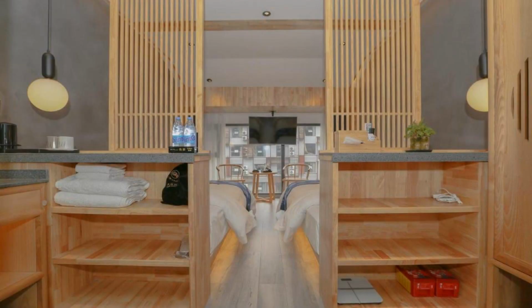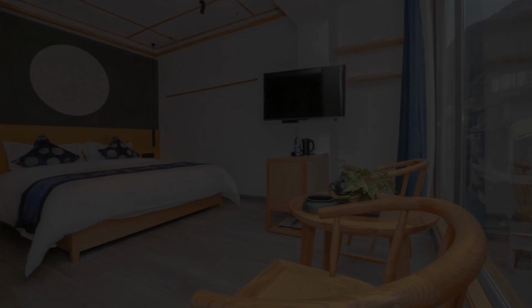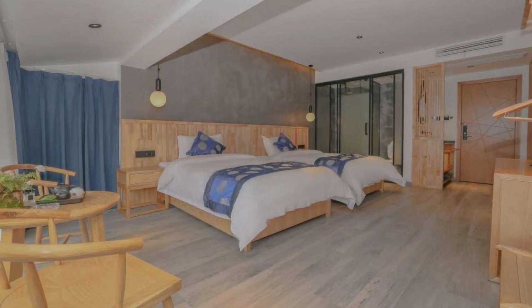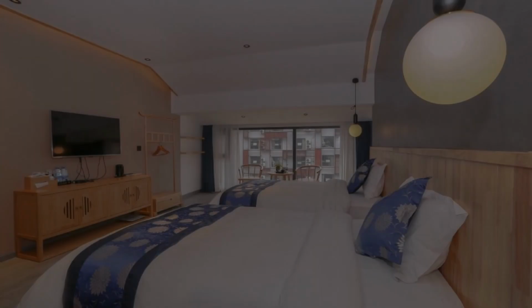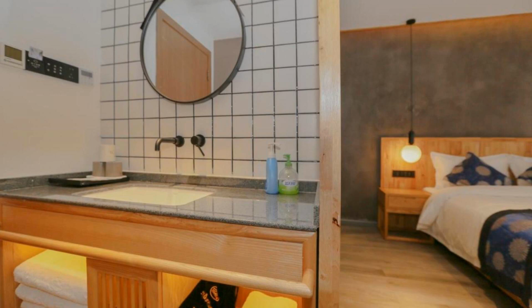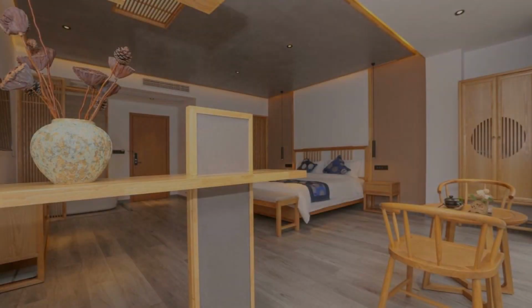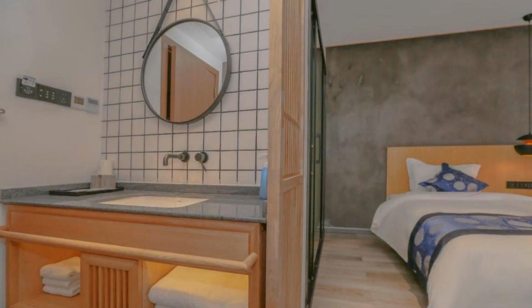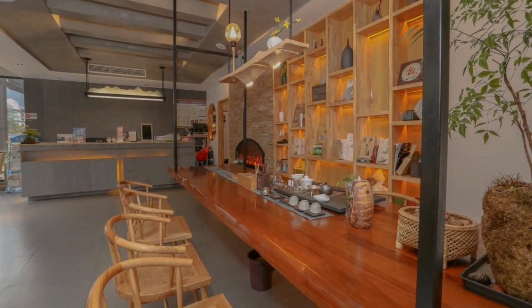Now you are watching a 3-star hotel. The location of the hotel is excellent and guests love walking around the neighborhood. There are 10 types of rooms available on booking.com. You can book online and enjoy it. You can see more than 100 reviews of this hotel on booking.com. Its review rating is 8.9, which is fabulous.